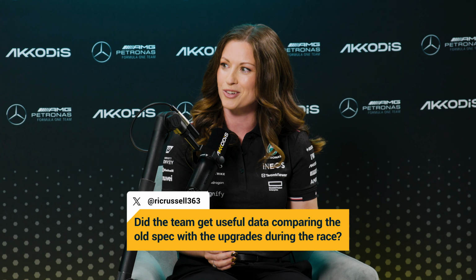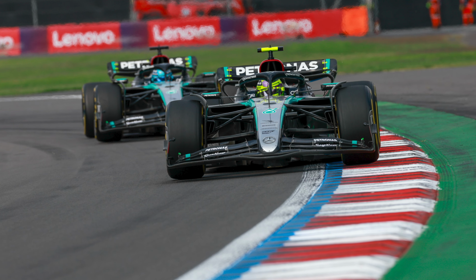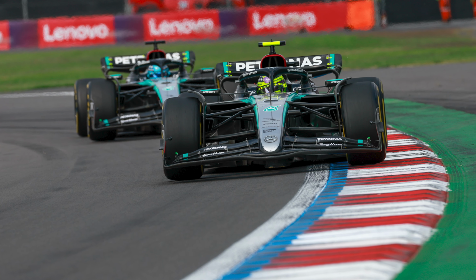So diving into our first question that's been sent in, were the team able to get some useful data comparing the old spec that George was driving on to the upgrade spec of Lewis? Well, we've definitely got some useful data, and what we've seen from the update kit to date is it is delivering performance where we expect, certainly in terms of the loads that we're measuring and also the pressures that we're measuring on the aerodynamic surfaces. So that all seems fine.